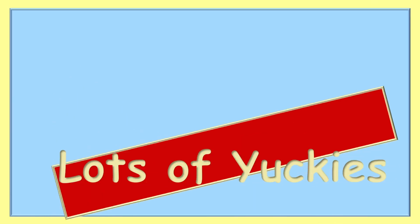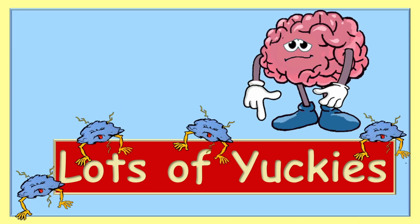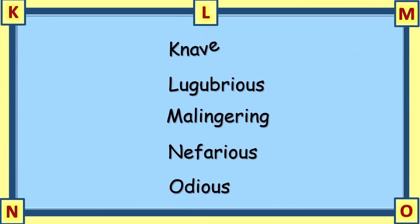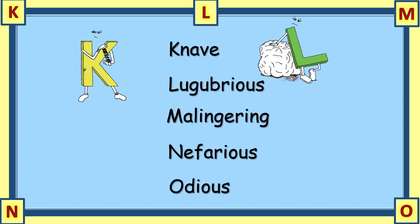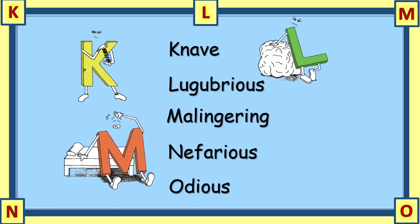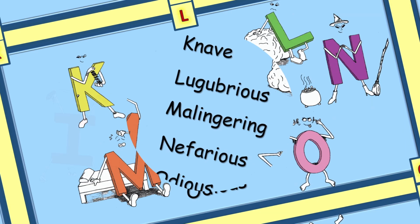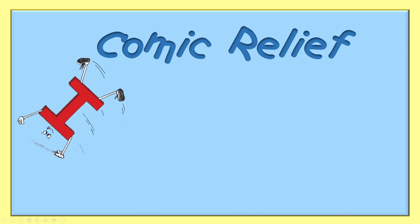Now, let's move on to our group of yucky words. We have, again, the same number, 5 of them. And those 5 are Knave K. There he is. He is tricky and sneaky, playing cards there. Lugubrious, someone who is gloomy and miserable, leaning up against a rock. Malingering M is faking his illness so he doesn't have to go to work. His fingers are crossed so he's not telling the truth. And Nefarious N is a wicked witch. She's just evil. And Odious O is disgusting because whatever he has in his armpits, it doesn't look like it should be there.